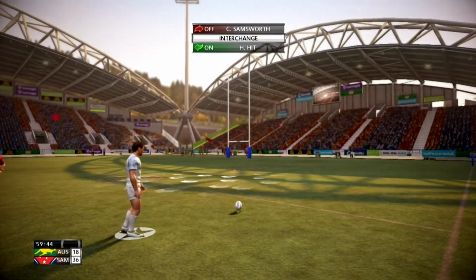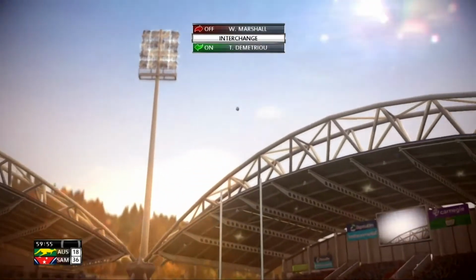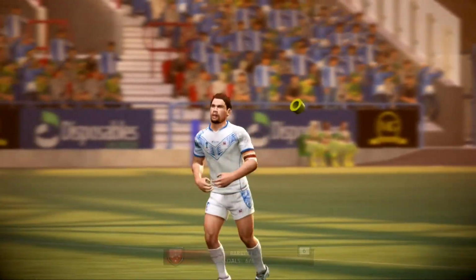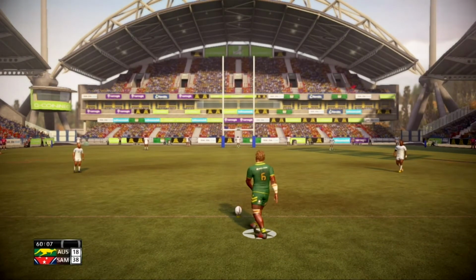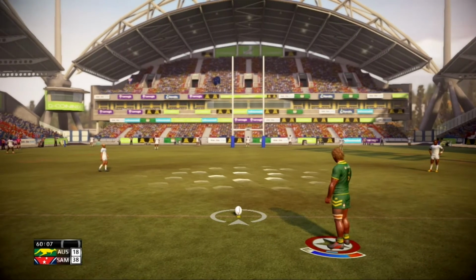Good change coming into play now. A bit of a tactical change from the coach, I think. That is a great kick from out wide. Gee, he can strike the ball so well. Samoa lead by 20.